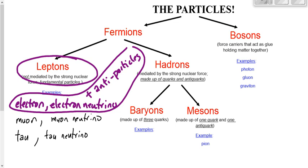Now, the other category of particles that we need to be familiar with are hadrons. They are mediated by the strong nuclear force. In other words, that strong nuclear force affects hadrons. You ever heard of the LHC, the Large Hadron Collider? It's a particle accelerator that straddles the border between Switzerland and France, and it's massive. I think it's something like 30 kilometers, something like that, in circumference. They accelerate these large hadrons to really, really high speeds, 99.999% the speed of light, and then they smash into each other and see what comes out of it.